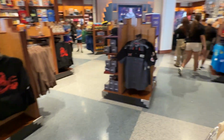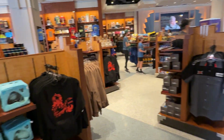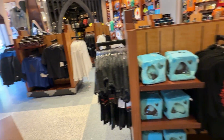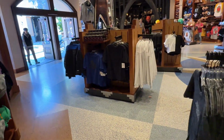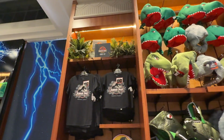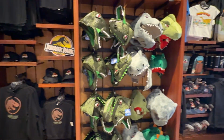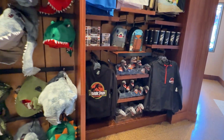Okay, so when you first walk in, all of that over there is Jaws. If you're local or you're gonna be here over the summer and Jaws is your jam, you must come into the Universal store and check it out because it's amazing. Another huge intellectual property on my list that I cannot live without, Jurassic Park. We got a little section of that over here too.